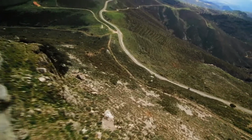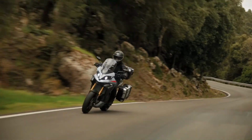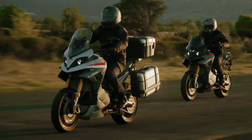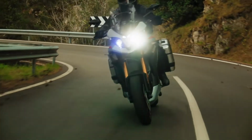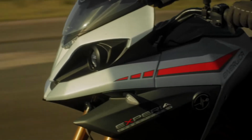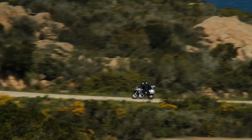In this video we will take a look at the all-new model from the Italian exotic electric motorbike manufacturer Energica, the Energica Experia, an all-electric bike with the biggest capacity battery of any electric production motorcycle to date. It also has huge rear-wheel torque of 664 pound-foot, that's 900 Newton meters. Could this be the electric bike you've been waiting for?